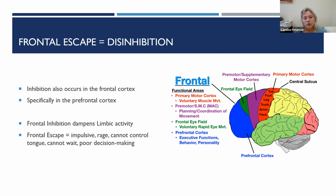So, the frontal lobe, see this whole thing here, this all is the frontal lobe. This here is the prefrontal cortex. This is the part we're talking about. This is the part that inhibits. This is the part that's not developed till you're 25. This is the part that dampens limbic activity, and that is prosocial.